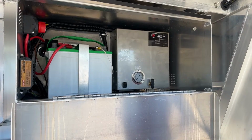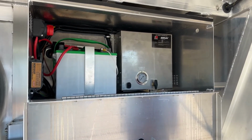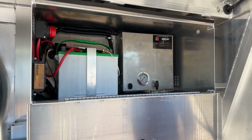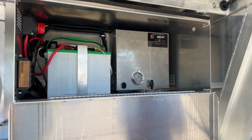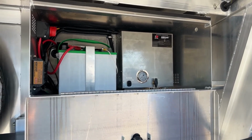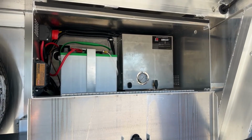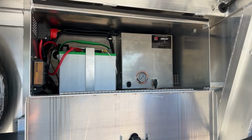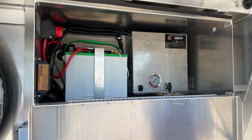I think that we have seen time and time again how much better animals ride, whether it be show cattle, horses, even equipment on these air ride trailers, that it pays for itself from the get-go. Now, an air ride trailer has better resale value than a regular torsion axle because people know that a used air ride is going to go really fast. Everybody is looking for them. When we get a used air ride trailer in, they don't generally last very long.